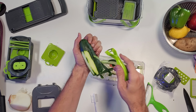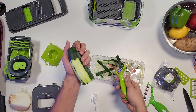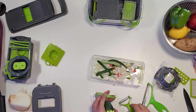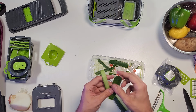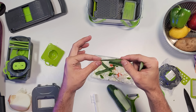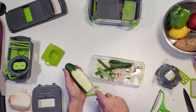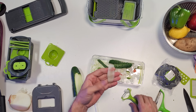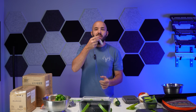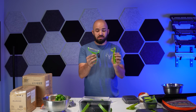It doesn't seem to go as deep immediately though. And it kind of leaves like a ridging on the edge. But you know, I will say, so check this out. It could be because of the width or the way I was using it, but this one wastes a lot less of the actual food. Very, very thin layers. So if you were to go right down the middle of this, oh yeah, some nice thin cucumber. Yeah, so honestly, overall, it looks like either one of these are gonna work just fine.